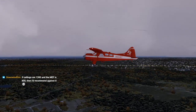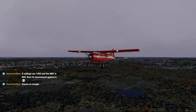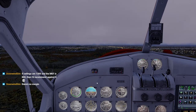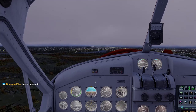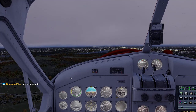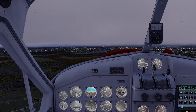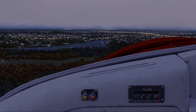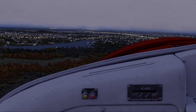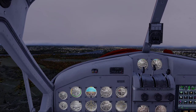If the ceilings are 13 and the MEF is 800, you'd recommend against it. All right. You're right, there is no margin. We don't need no stinking margin. I should have attached the floats just in case. I could have set her down. Looks like there's maybe a nice little beach house right there we could have put in for the night and had a lobster bake and just called it good.